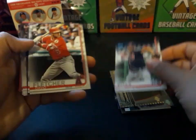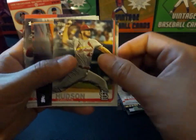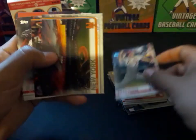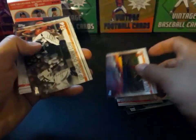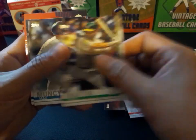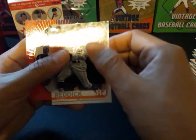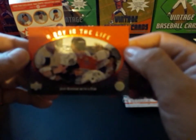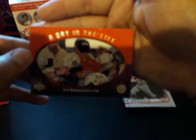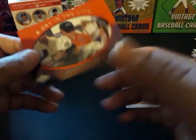So I'm going to go ahead and say he was probably a bit of a NASCAR fan, because those NASCAR cards are definitely a little older than the rest of the cards we're seeing in here so far. J.C. Ramirez, Nick Martini, Max Muncy, Austin Meadows, Reddick, and if I can get this puppy to focus here, let's see. Oh, come on. It's a day in the life, Jeff Gordon.